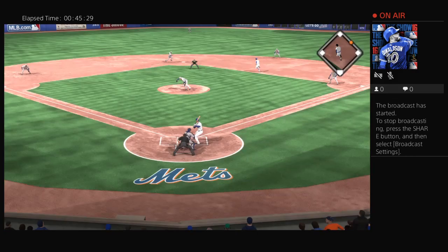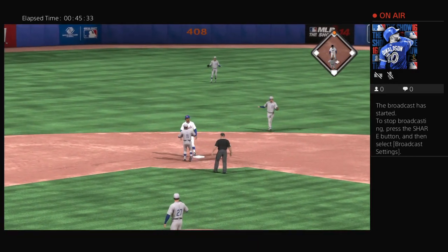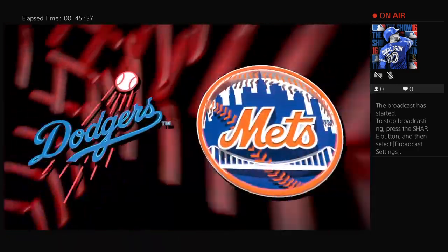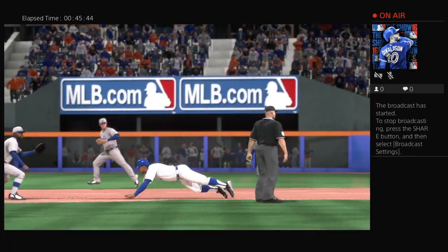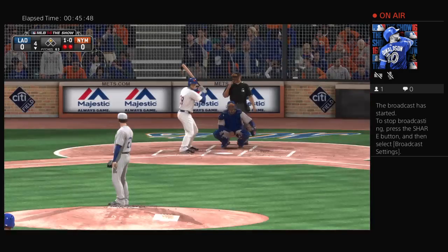Runner goes. Pitch inside. The throw. Not in time. He's in there at second. Boy, I'm not too sure if a good throw would have had him here or not. But you can see he doesn't get on top of his throw down, and it sails on him just a little bit. That's going to allow the runner to dive in safely with a stolen base.